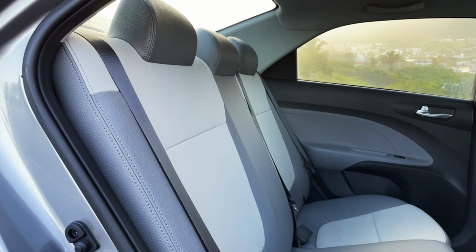But because I'm short, my seat is quite forward, so it's sometimes a little hard to change the gears. The legroom in the back is also pretty good. An average height backseat passenger should have no complaints.